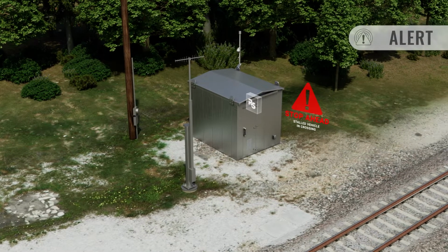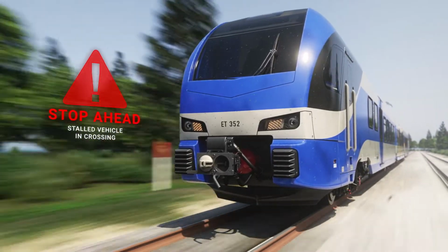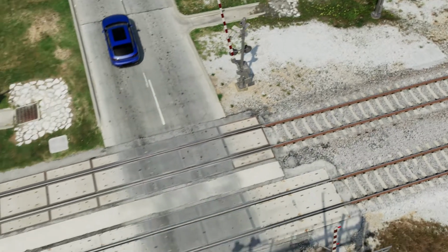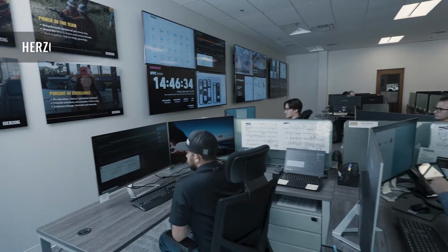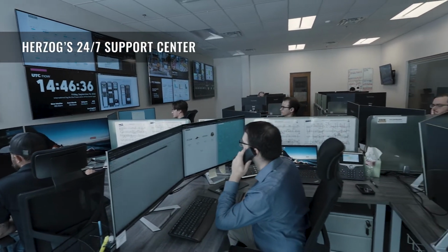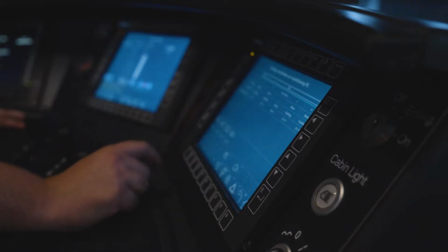Because RailSentry integrates with PTC and onboard units, locomotive engineers receive real-time warnings to slow down or stop. RailSentry's fundamental goal is to identify the hazard at the appropriate time. Herzog's 24/7 support center analyzes and validates alerts from RailSentry to ensure system integrity and support in response efforts.